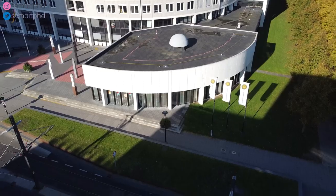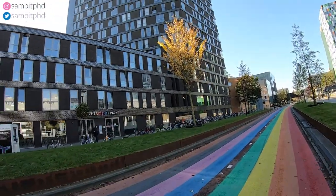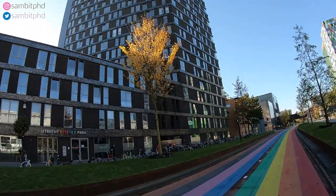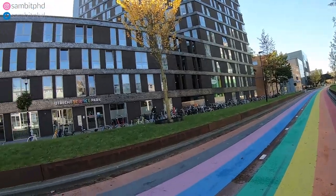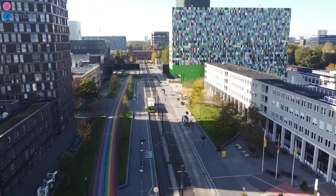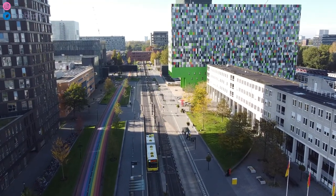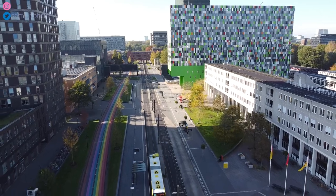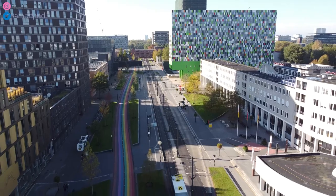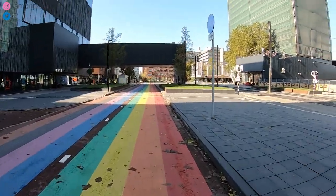And this is the Utrecht Science Park. I think it's a library area, with labs. They have now declared it a smoke-free campus area, which means no one can smoke on campus. I think this also started in Eindhoven and TU Delft. Rookvrij campus, a smoke-free campus.